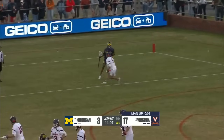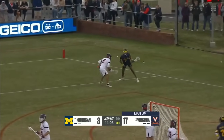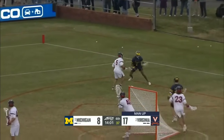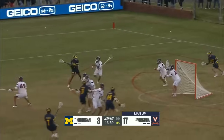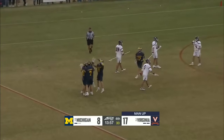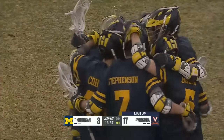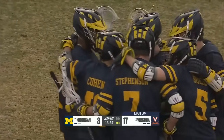And we saw a lot of offensive highlights there for good reason, but defensively for Virginia, another newcomer, John Schroeder, 5 ground balls and 3 caused turnovers on the day. He's been sensational. Brown shoots and scores. That has to make Michigan fans feel pretty good right there. Number 1 in blue. He talked about his shooting woes last year, but he finds the back of the net here.